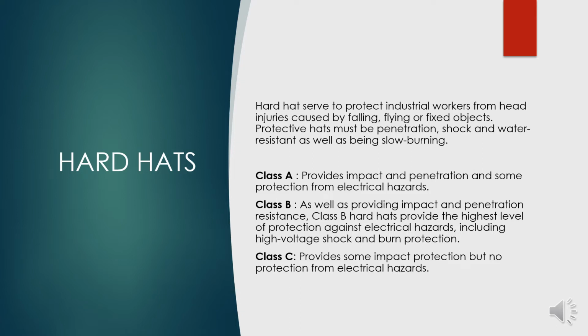Hard hats serve to protect industrial workers from head injuries caused by falling, flying, or fixed objects.